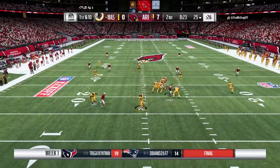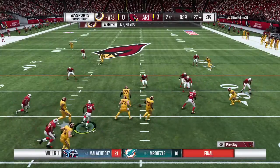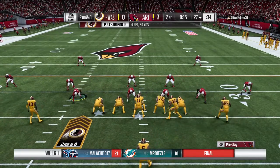Smith on first down. Throwing right, and that's complete. And they'll bring him down at the 27-yard line. Give him a couple on the catch. It's 2nd and 8.